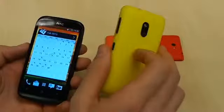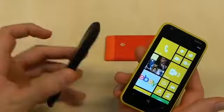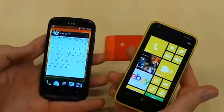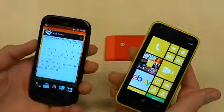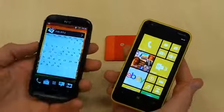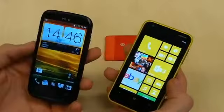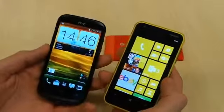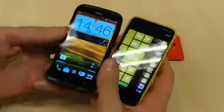Storage-wise as well, the Nokia Lumia 620 wins out. You've got 8 GB of internal storage as opposed to 4 on the HTC Desire X. The 4 GB isn't all user available, though. There's only around 1.5 to 2 GB user available, though you can get a micro SD card slot for expandability, so if you want to jam your music and videos on, the Desire X and Nokia Lumia 620 should be relatively even for that one.